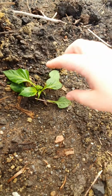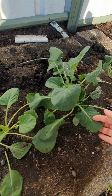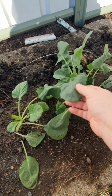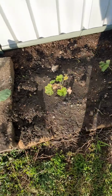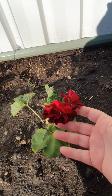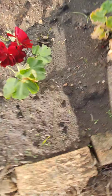That will be a banana capsicum. Pink kale. Transplanted my Brussels sprouts. So they're still freaking out for being in new soil, but they're coming good. Then these things here, the geraniums. These have been grown from clippings, so they're establishing themselves nicely.